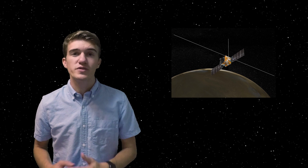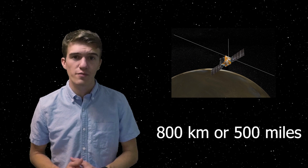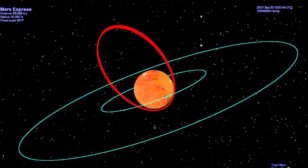In order to get the precision or resolution that they want out of the experiment, the spacecraft has to be within 800 kilometers of the surface of Mars. And this might sound like a pretty large distance, however the Mars Express orbiter is actually only in that region for around 23 minutes, meaning it only has 23 minutes to perform the experiment during every one of its orbits.